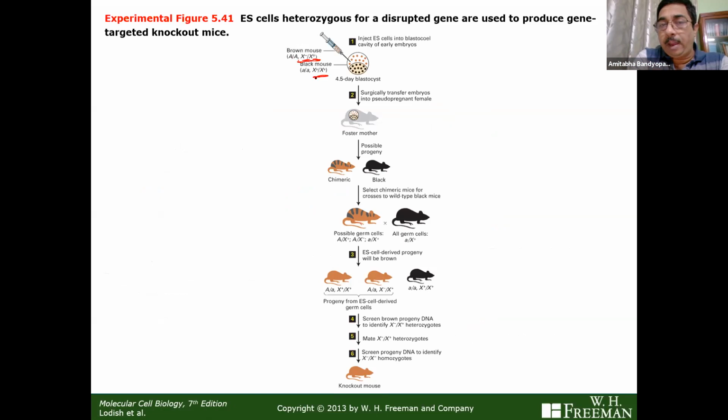And in the black recipient mouse, it is X over X. Now you put those chimeric blastocysts in a pseudo-pregnant female. Please understand that we are talking about implantation of the embryo. Any female mouse will not have the ability to implant the embryo. So you have to prepare the female reproductive system artificially by injecting hormones so that they are recipient and can implant the injected embryo.